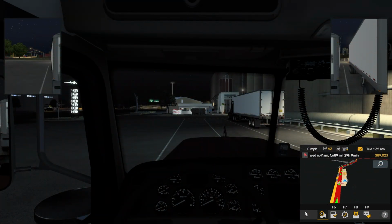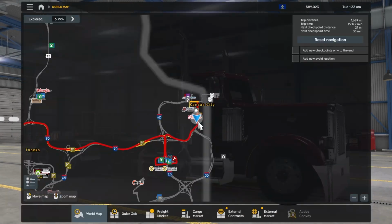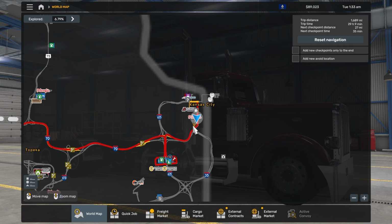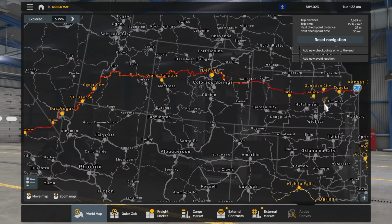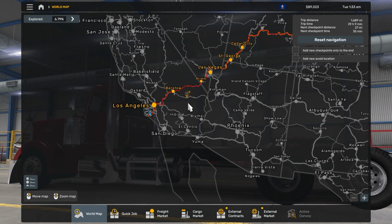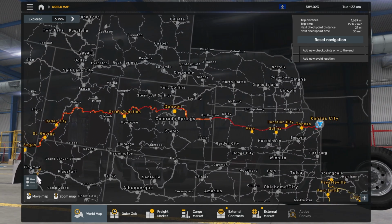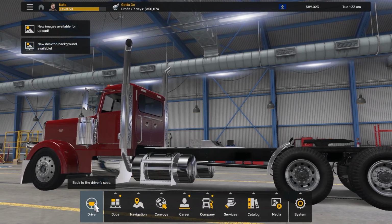All right. Woke up from a nice little nap. So we are in good old Kansas now. We actually just crossed the border and got on into here. We have ourselves a nice little trek in front of us. We got to go all the way from Kansas City all the way down to Los Angeles, California. It's going to be a nice long road in front of us. But before we even get that done, we got to immediately go get some diesel.